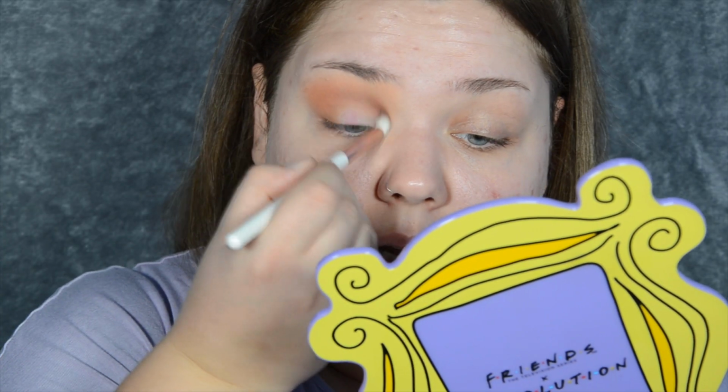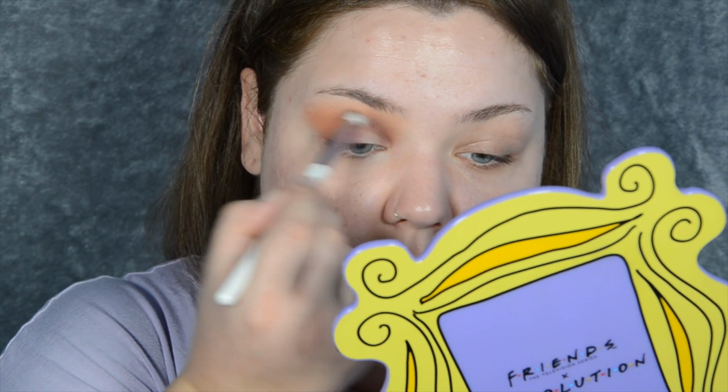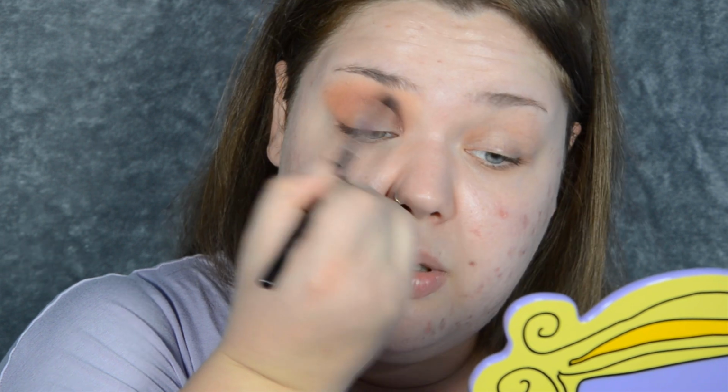There's quite a lot of kickback in the pan. Yeah, I don't know if I should have done that. It doesn't look bad, but it's kind of ruining what I had in mind. Let's just blend it in anyway. I'm taking my previous brush and going on top of that.